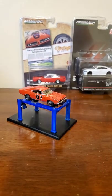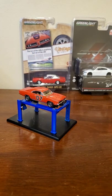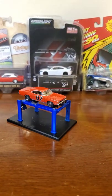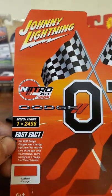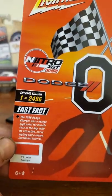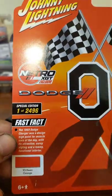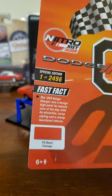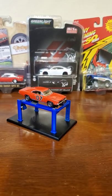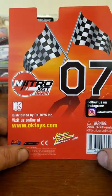So we'll take a quick look at our card, if I can manage to not drop it on the floor. There we go. Scoot these guys over. So we got some kind of background going on there. We do have a single fact for this guy, and it's a very familiar sounding fact. It says the 1969 Dodge Charger was a design high point for muscle cars of the day, with its attractive curvy styling and roomy functional interior. That sounds a lot like one of the facts that came with the other General Lee Charger. And then there's our paint code, Hemi orange. And on the back here, we just have a number 7, Nitro XGT exclusive.